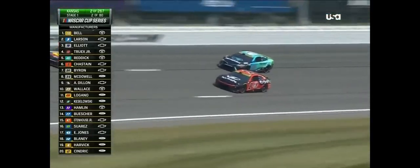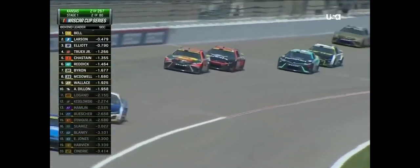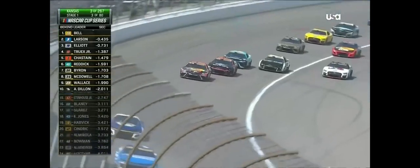Ross Chastain in that one, peeking to the inside of Tyler Reddick in the 45. They're running right up on Truex, who is struggling right now. And that is an amazing thing to hear. Hit the ground a little bit.